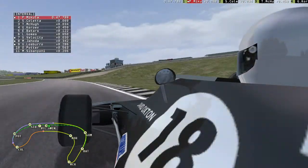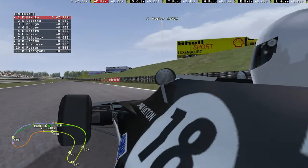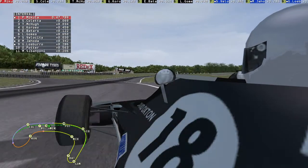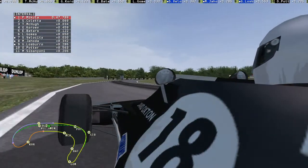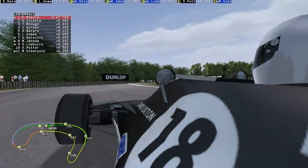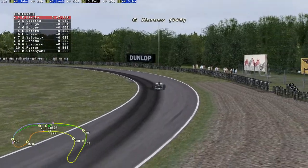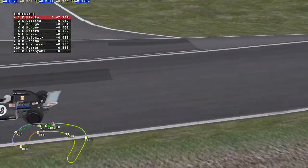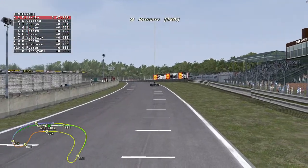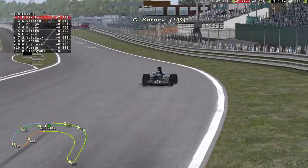Good afternoon, good morning, good evening from wherever in the world you join us on this glorious afternoon in the southeast of England. You join us live here today from Brands Hatch on a glorious sunny day for round 4 of Formula 5000. And it's actually the second time visiting Brands Hatch; we're using the shorter Indy layout here.